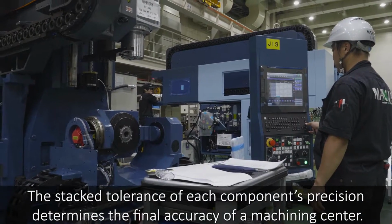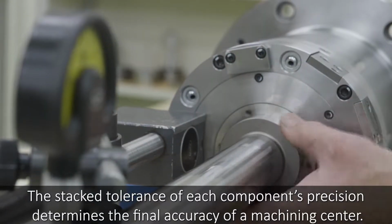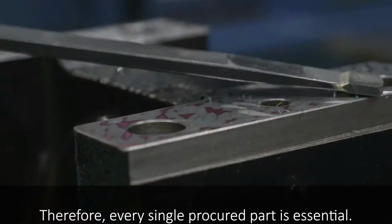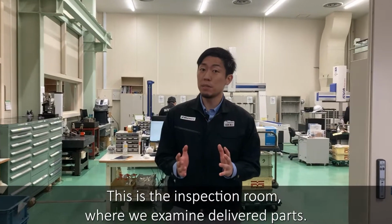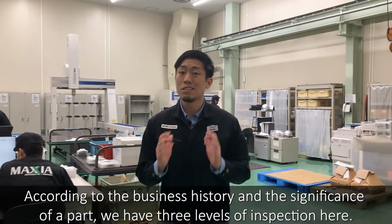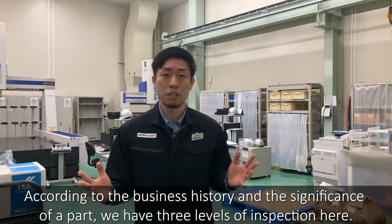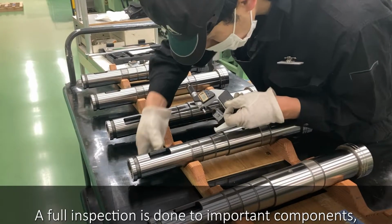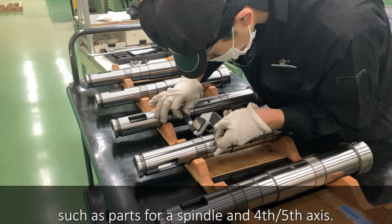The stack tolerance of each component's precision determines the final accuracy of a machining center. Therefore, every single procured part is essential. This is the inspection room where we examine delivered parts. According to the business history and the significance of our part, we have three levels of inspection here. A full inspection is done to important components such as parts for spindle and fourth and fifth axis.